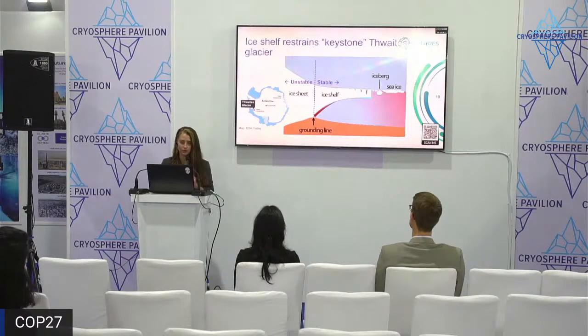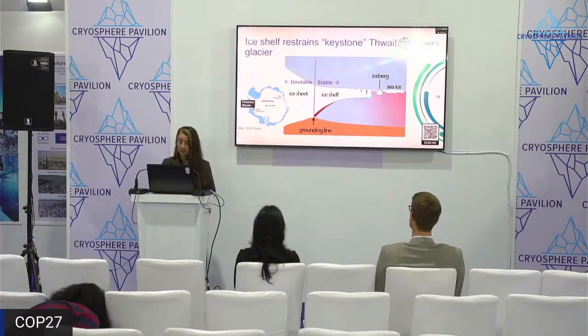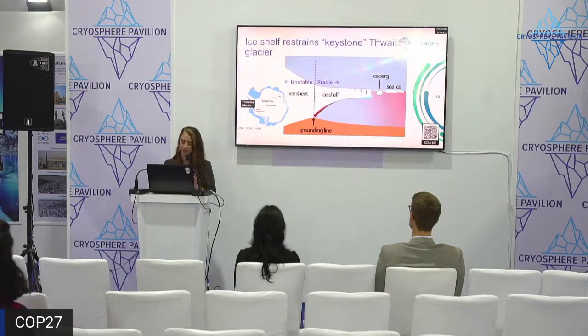And the loss of the Thwaites Glacier could be a trigger for entire West Antarctic ice sheet collapse, which could be potentially 3+ meters of sea level rise.